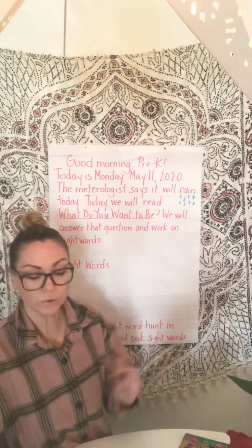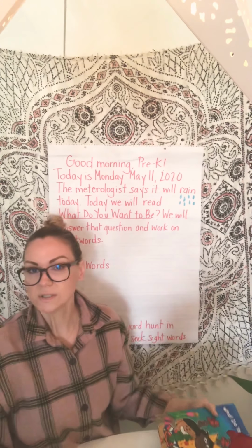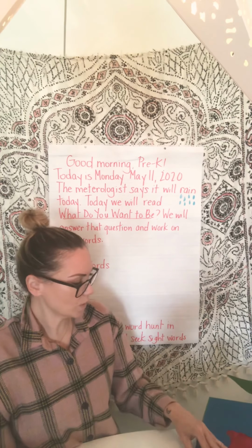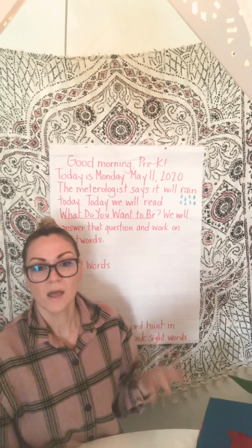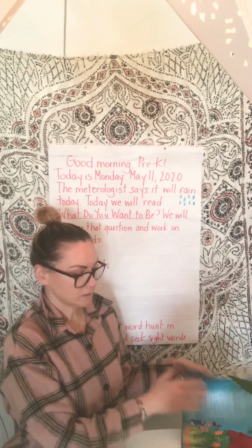For this activity, you'll choose 2 of the sight words from the title. What do you want to be? You can write them on sticky notes, hide them around the house, and play hide and seek. That'll help identify sight words, a little practice. Just like last time, if you want to use a 10 frame and do 5 and 5, the children can keep tally of what they've found. So let's begin.